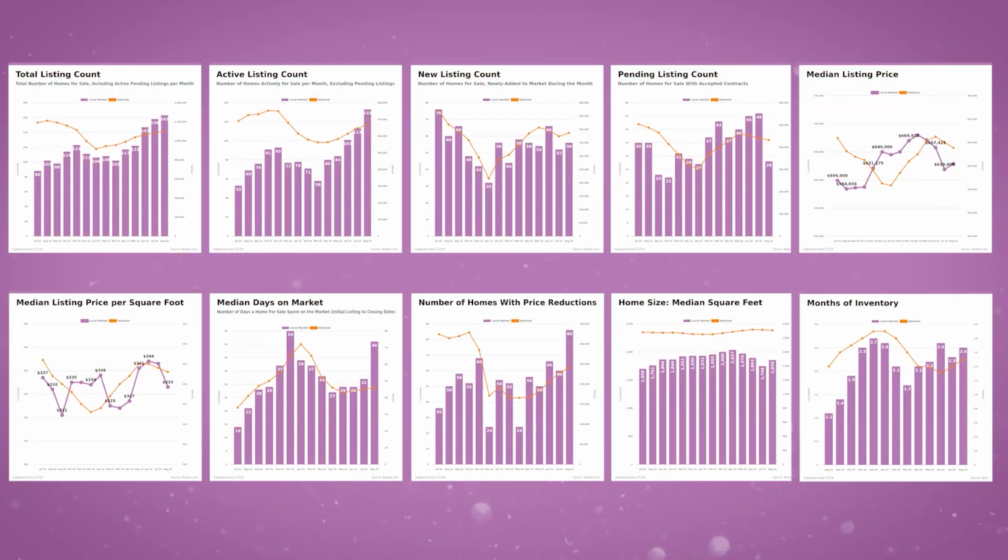So when you look at all this and put this together, you see the median list price is going down a little bit. Sellers are probably being a little too aggressive in listing their homes at an initial purchase price.